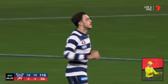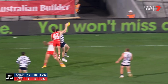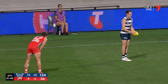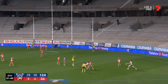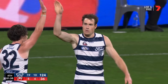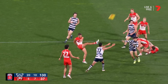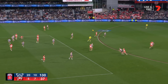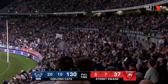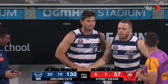More pain for the Swans. Gives it back to Henry. Nevitt again. On the left, floats it forward. There's Jeremy Cameron. All is well with the world. Jeremy has 5. Geelong unfurled their 10th premiership flag tonight. The great Joel Selwyn was here to do it, alongside our own Cameron Ling, and the grand final replay here at Geelong is a 93-point smashing in favour of the Cats.